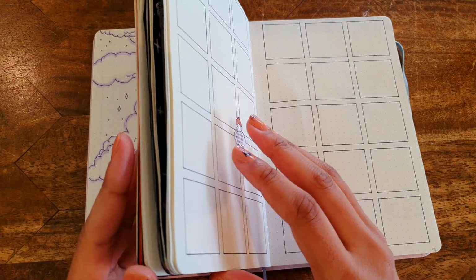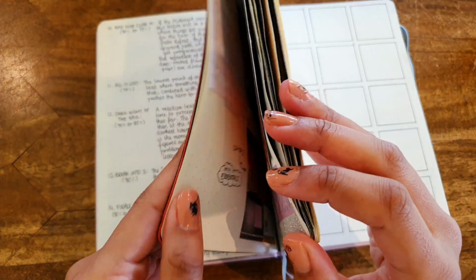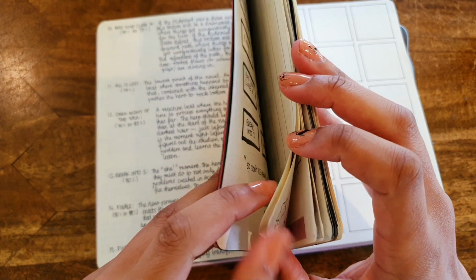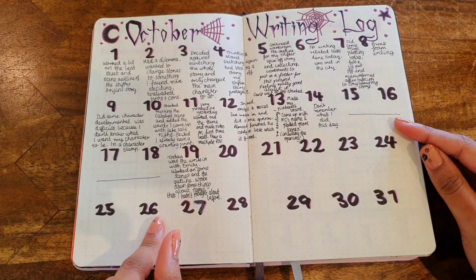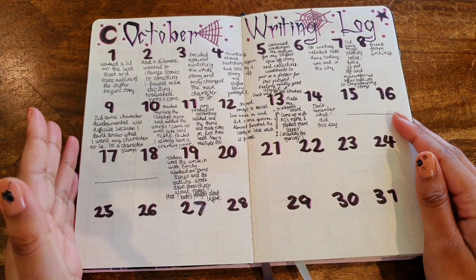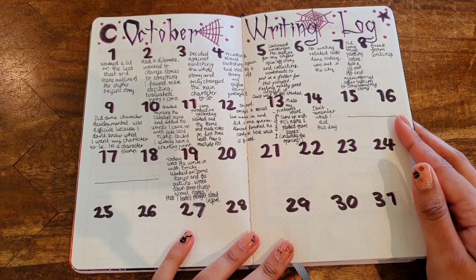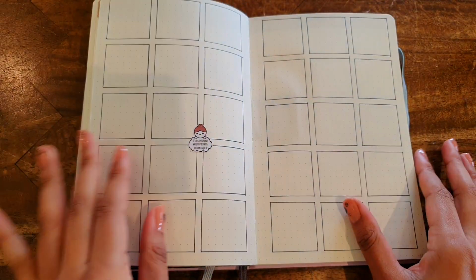So I'll show you how my October one has been looking so far. I haven't filled it out the last few days, to be honest. I've just fallen behind. We're on the 26th here, so I've got to go back and fill out these ones, but I have been finding this really useful and really helpful. I really like it just to look back on and see what I've done, to celebrate the small wins and things like that.